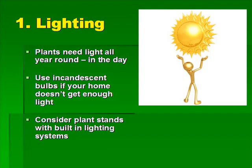But if you have a dark corner in your home or your home doesn't get much light, I suggest using a 150-watt incandescent bulb, and keeping it about 4 to 5 feet away from your plants during the day. Of course, in the evening it doesn't really matter. Plants are used to dark environments. An even easier way to get some light to your plant is to buy a plant stand equipped with a built-in lighting system. This is a great way to get plants around your home, in any dark corner.